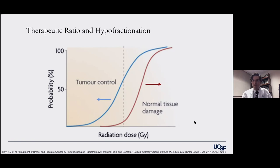But at the same time, if we now focus on the red curve, the chance of causing normal tissue damage, injury, side effects, is also 100% at that point. So we have to identify a radiation dose, shown by this vertical dashed line, that maximizes the probability of controlling the cancer, making sure it doesn't come back, but also minimizes the chance of causing any side effects. That ratio, that difference, is called the therapeutic ratio.